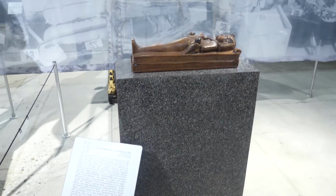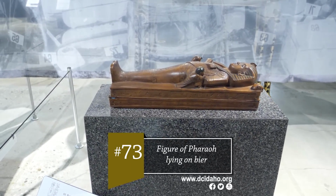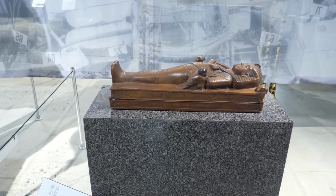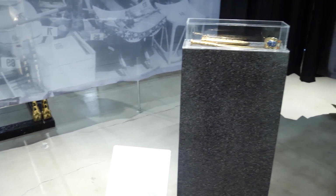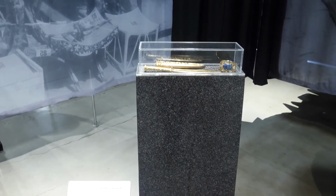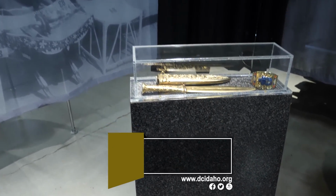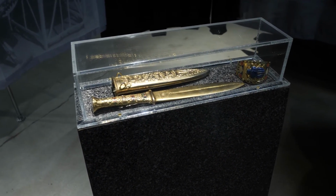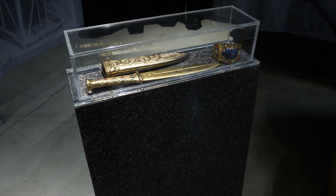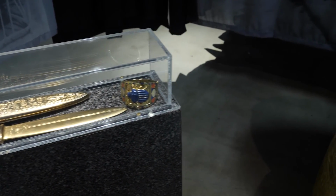This carved wooden effigy of the pharaoh is in the Osiride style, lying on a funeral bier. A royal dagger of solid gold and meteorite that had fallen out of the sky. It was wrapped within the bandages of the mummy lying on his right thigh. The decorated hilt of the dagger is bordered with a rope pattern, and the sheath shows a hunting scene.